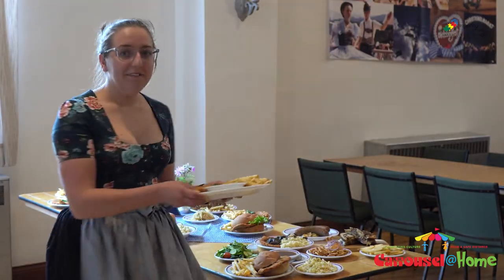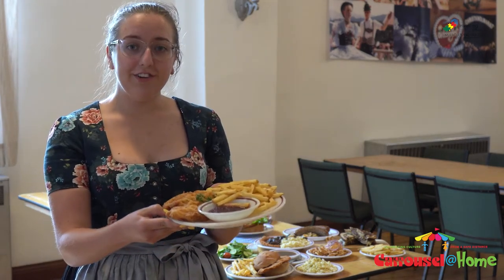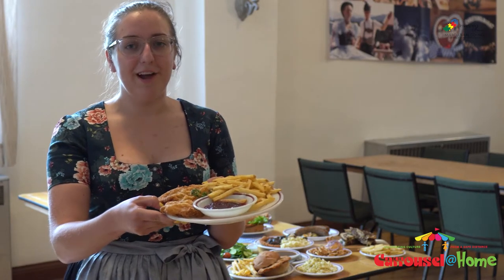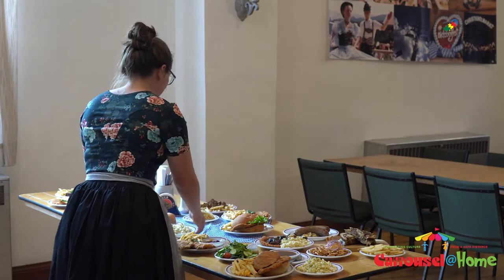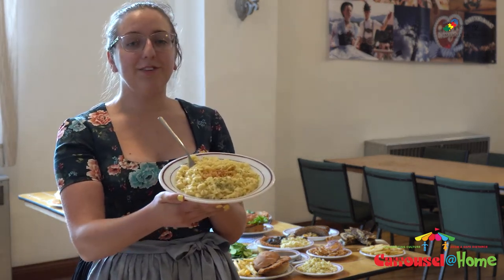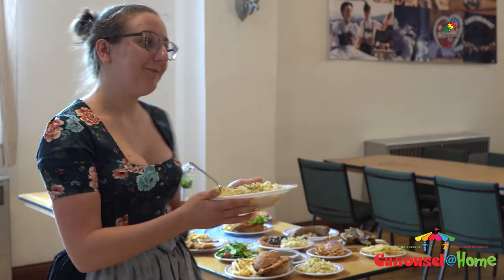We also have the Munich dinner. The schnitzel comes with horseradish and cranberry sauce, just a little different than the regular Heimat schnitzel. We have the Käsespätzle, the hand-pressed noodle with cheese and onions.